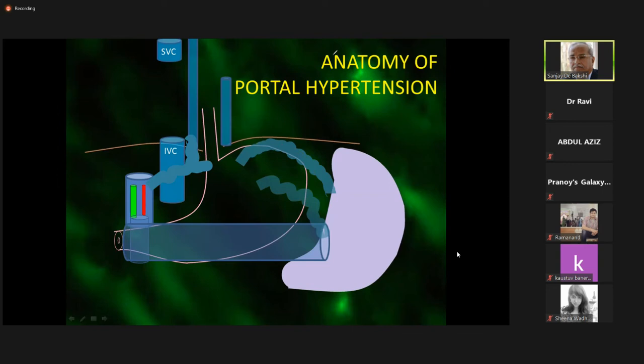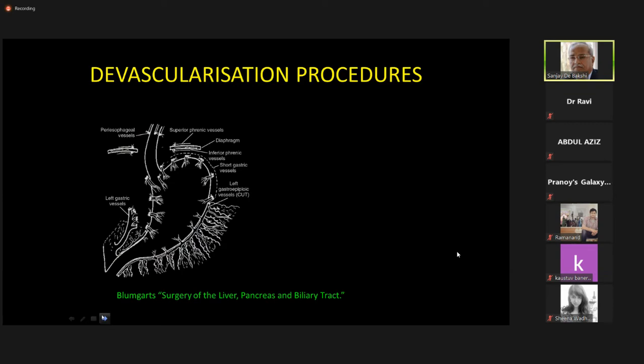So, guys, if we go on, I'll show you some diagrams. From Blumgart, that's the Hassab's operation. And what he did was basically remove that whole segment, including the collaterals, including the vessels from the diaphragm, the phrenic vessels. Remove that. The left gastric vessels have been lifted up.